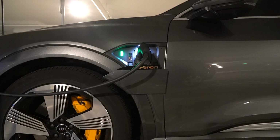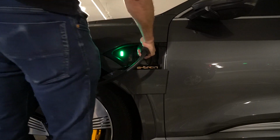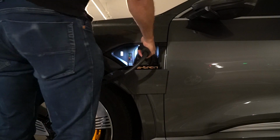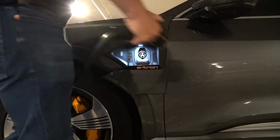Disconnecting the electric charger from the car is a problem. I first experienced this at the dealership when I picked up my car. I'd asked the dealer to charge my car before I left, and the salesperson couldn't figure out how to disconnect the charger from the car. I had to fumble with it for a while to try to figure out how to get it disconnected.